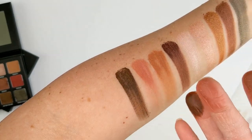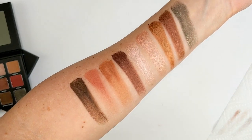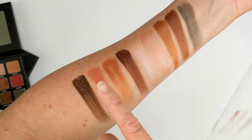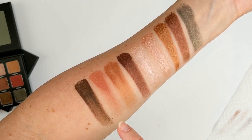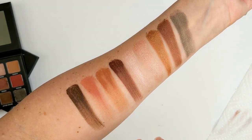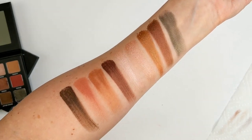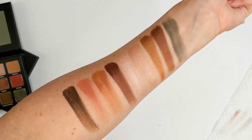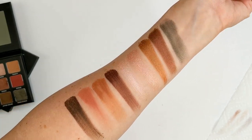These are really pigmented, but they're not swatching the best because they feel really firmly pressed into the pan. They're soft, but they're not powdery. So that type tends to grab at the skin a little bit and could be a little more difficult to blend. So I'll definitely have to see how this works out. But the pigment is there. I think they're just not blending quite as well in a swatch. So I'll definitely have to let you guys know once I try this on my eyes.